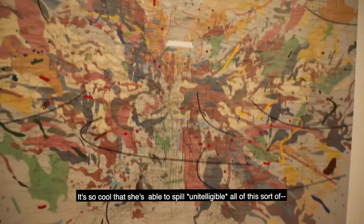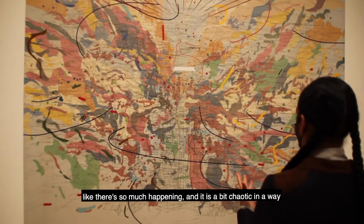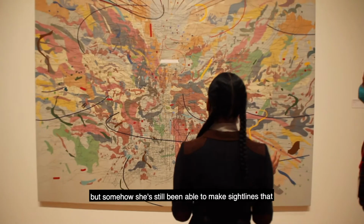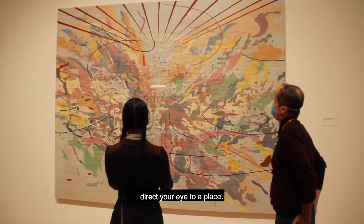It's so cool how she's able to still, within all of this, there's so much happening, and it is a bit chaotic in a way, but then she's still able to make sight lines that direct your eye to a place.